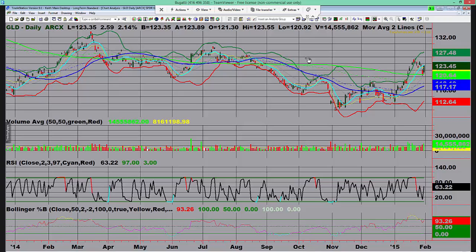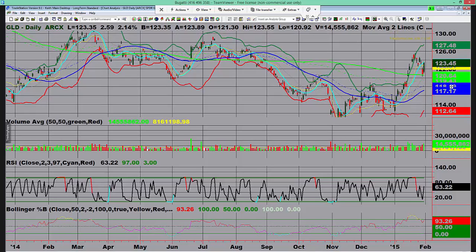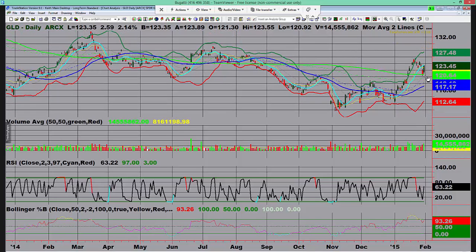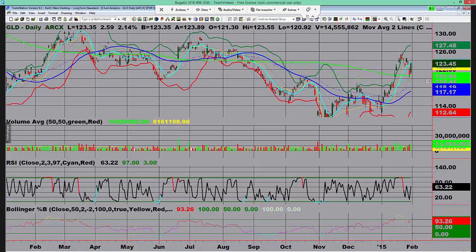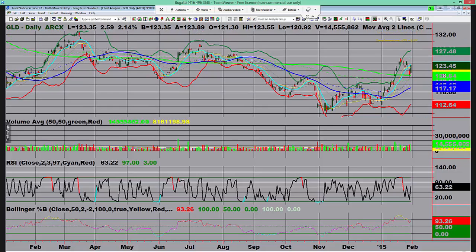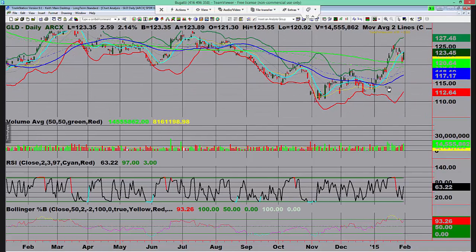We came down, tested the 200-day moving average after a pretty good size move and rejected it, meaning that this overall trend, the 200-day moving average, is looking like it's going to hold as support. Again, that's a critical level to hold. The low from Thursday is important to watch. If we trade under it, it could tell you that the rally in gold is now stalled.